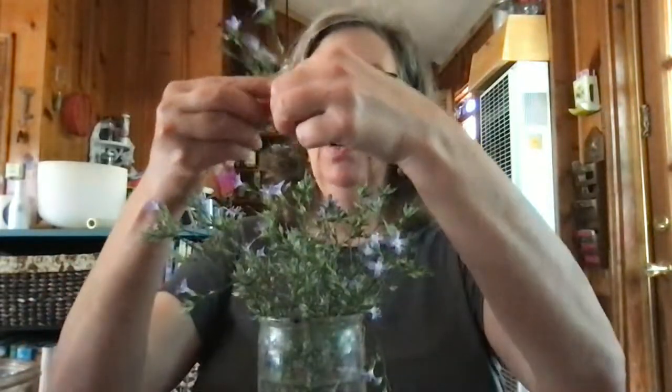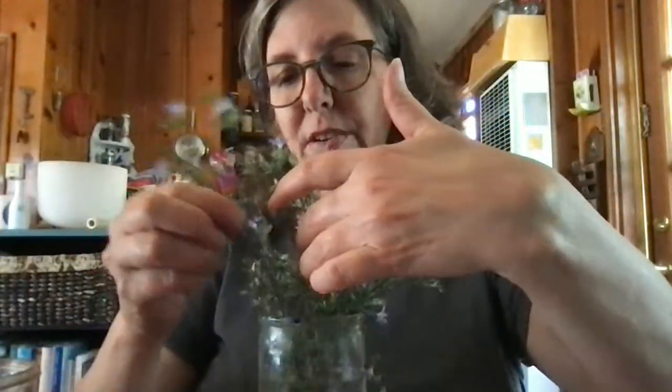In this case, this is a jar. This is actually a jar I use for water when I'm painting. But today I'm using it for a vase for these flowers. So I'm curious what you do.